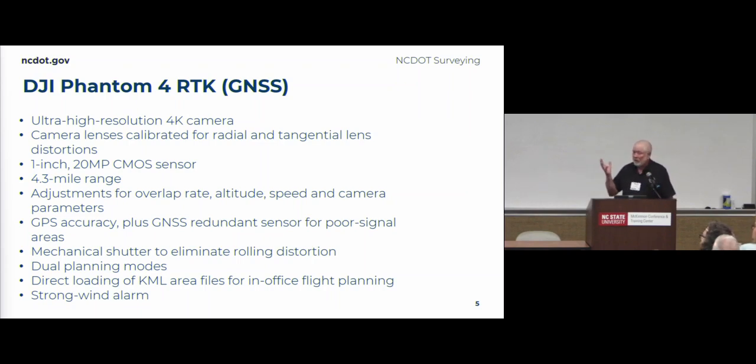The Phantom 4 has been a workhorse for the last almost 7 to 10 years. It's got a high resolution 4K camera. The key to this, and one of the things we're really running into a problem finding in newer drones, is a mechanical shutter. The electronic rolling shutter tends to cause problems. So photogrammetry, with their background, gives us an idea of what kind of sensors we need, and that kind of camera is what we need. There are calibrations to it because none of this stuff is perfect. Each camera is a little different.